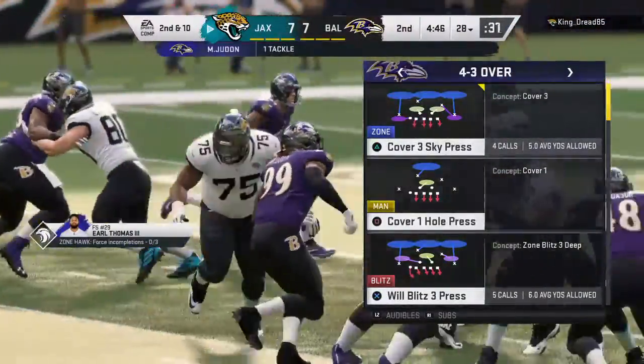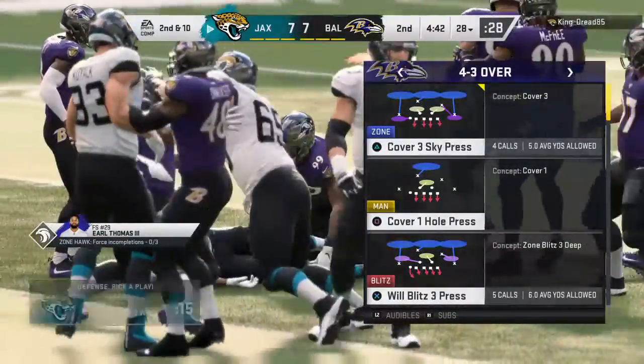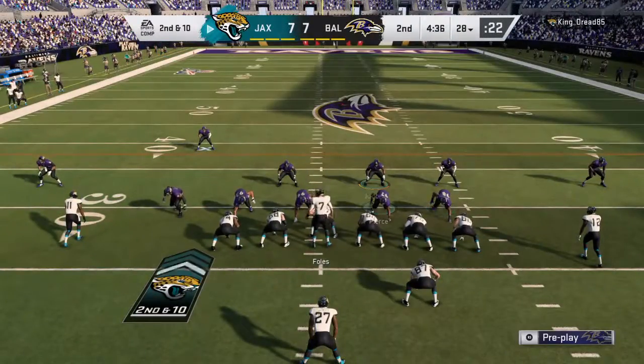Well, that didn't appear to be a run blitz. He just darted in once he saw the run develop. That appeared to be a case of see ball, get ball. Officially nothing on that last run. They'll try again, second and 10.